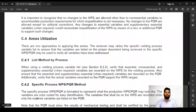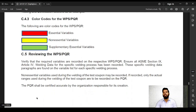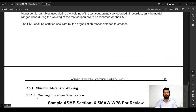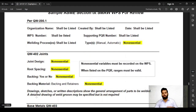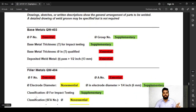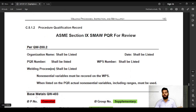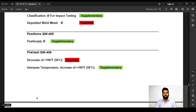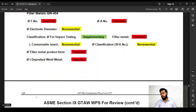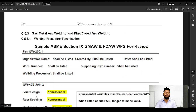Document verification, annex utilization, color code for WPS and PQR. Red is going to be essential variable here, yellow is going to be non-essential variable and green is going to be supplementary essential variable. So this is an example of a WPS. And this is an example of PQR. For different processes, you'll have different essential and non-essential variables. So all of these things are given here.